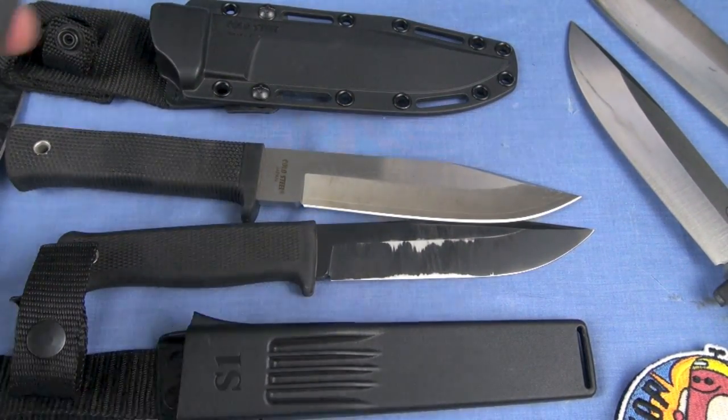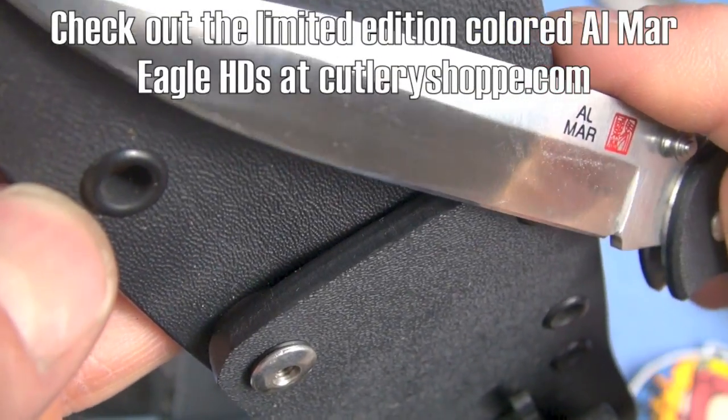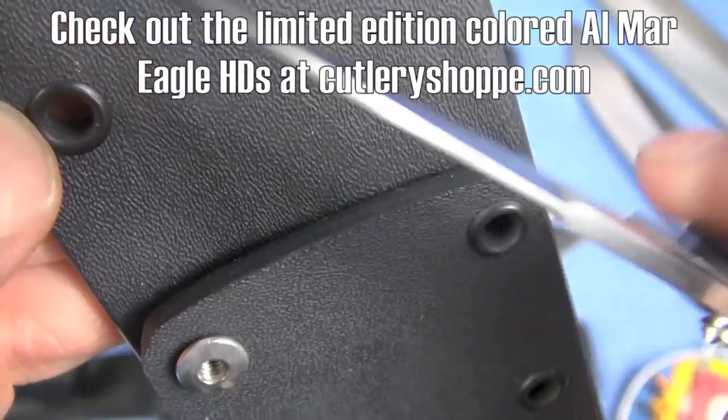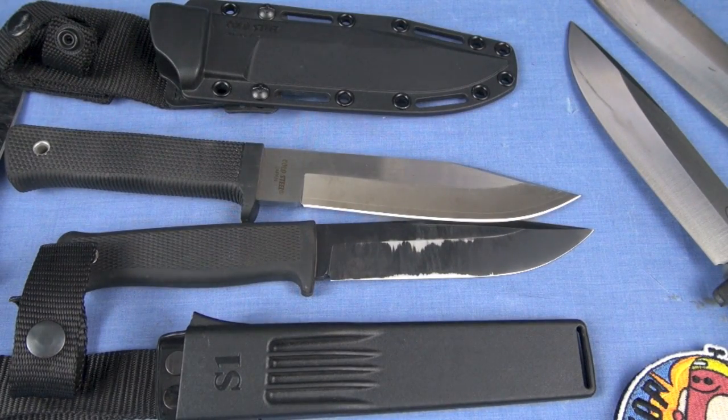I can't show you that knife because you know what it is. So this is just my EDC today. Eagle HD. I mean, look at that edge. I mean, if that's convex ground, can I get it to that level? Maybe. And guys go on and on.